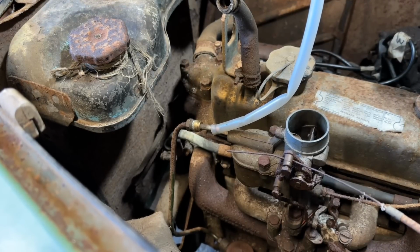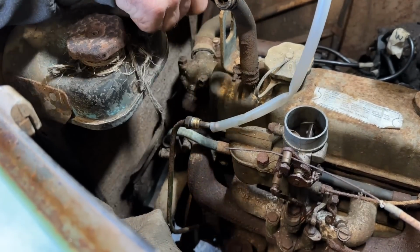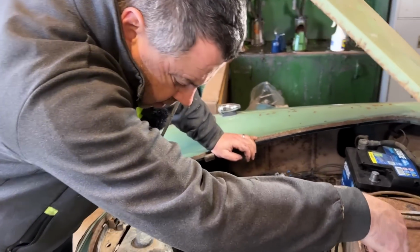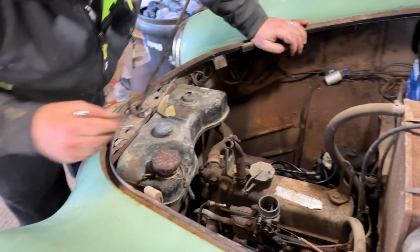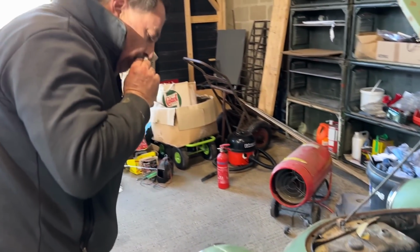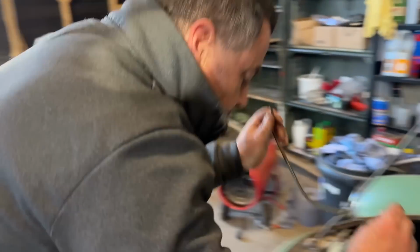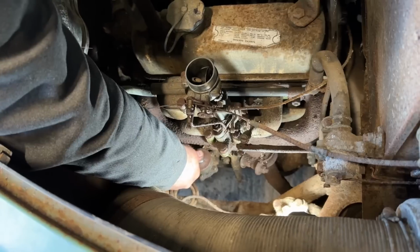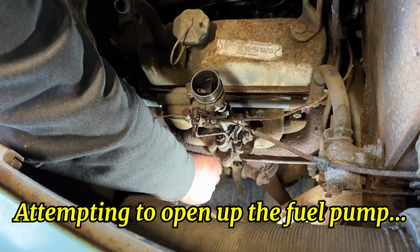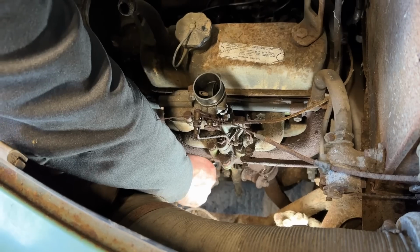Right. So that's a problem at the moment. We're not getting fuel out of there, are we? I'll tell you what we could do then, Claire, is just first of all check that pipe itself. Right. That's fine. Okay, so we know that's fine. So I'm going to just take that off again. See if I can get that lid off.